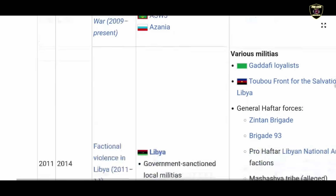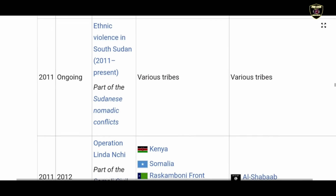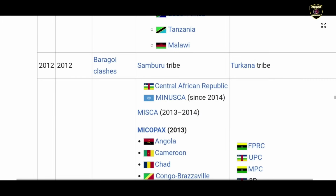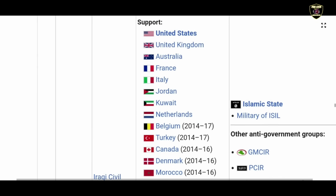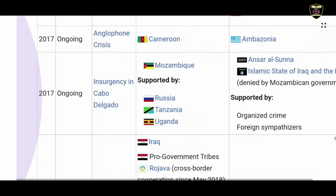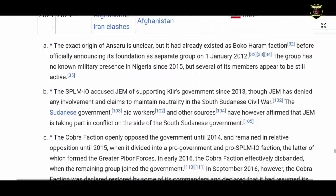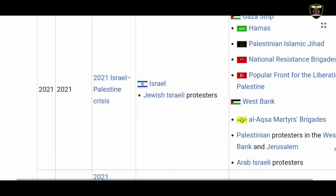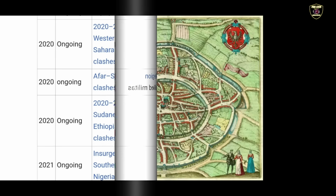Look, various tribes against various tribes. Ethnic violence in South Sudan till present. This is all going on. I didn't even know about all this stuff. This is in 2012, ongoing. These are all resets, and if you take note, all these places are of extreme history as well. And when I say extreme history, I don't mean something like Stonehenge. I mean like Syria, Baalbek in Lebanon, where you've got these ginormous limestone structures that look like they were built by giants, basically.